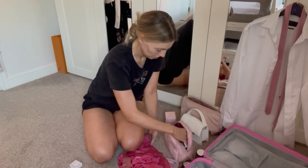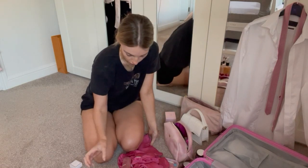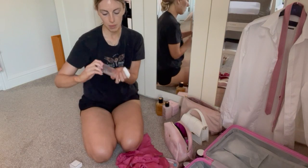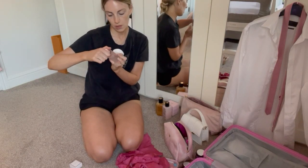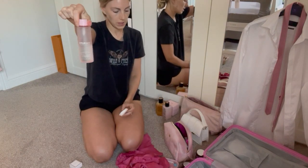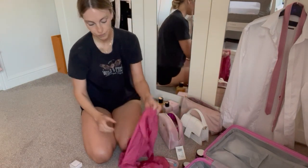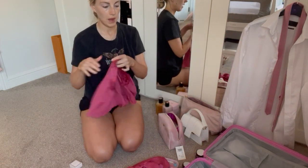Chris's deodorant, because you know we all need your deodorant. So those two things I'm going to keep out. And then to take my makeup off at night, I've just got the Kylie Skin exfoliating cleanser, toner even, which I'll probably just use after I've washed my face.